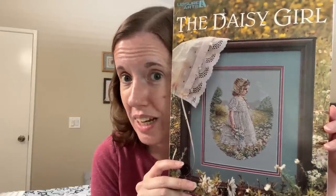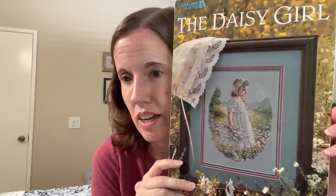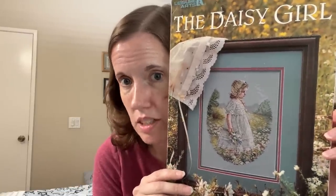The next one is Daisy Girl, which is a Leisure Arts leaflet, and this one has been restarted. I started it in like high school or something, and started it with the called for thread thickness and not called for fabric, and it didn't really mix very well, and so I have restarted it. Last year I showed my restart, so there will be additional progress on the restart this time.